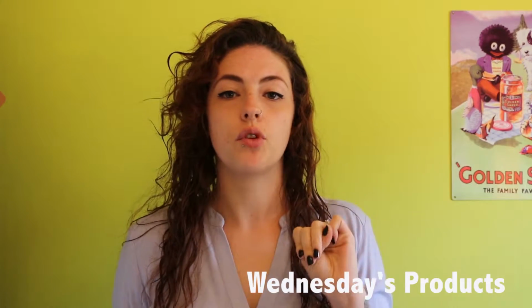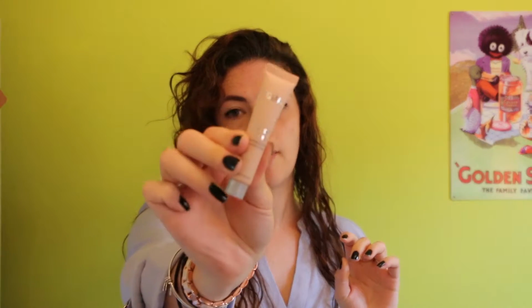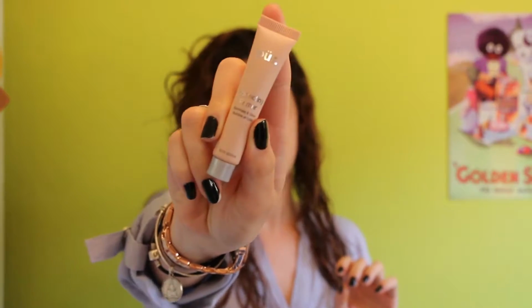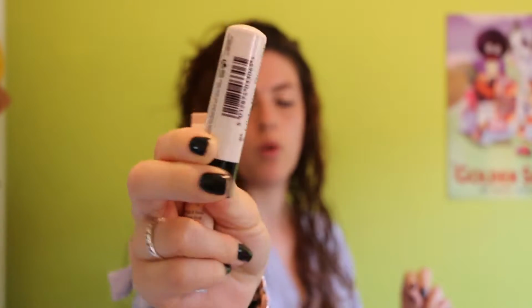Hi guys, so it's Wednesday, my third day of trying products from the M&S Beauty Box, which was my What's in the Box video. Today I have tried the correcting primer again underneath my eyes, and what I did today was I used the Hide the Blemish concealer from Rimmel. And this Rimmel concealer is what I normally use just under my eyes with my Mineral Magic.